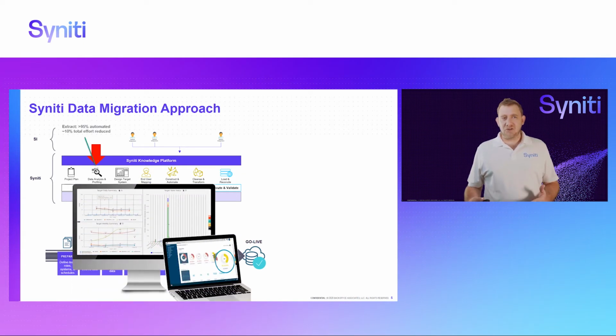Now, our ability with our software to extract data has actually shown that we have a reduction of 10% of the total migration effort just on the extraction alone. And the reason for that is we don't only have the capability to extract data, but we also have the automation to ensure that we make it as easy as possible. You hit a button, we bring the metadata. You hit a button, we bring the data. That ability to bring all of that data as easy as possible means you can spend time on what really matters. Get the technical stuff out of the way and get going.